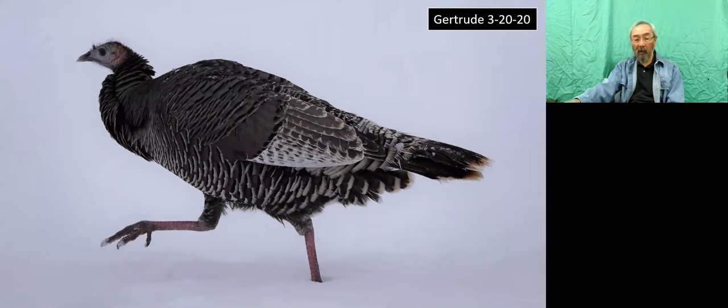The photos will show you the last time I saw and photographed this bird, who has been named Gertrude. And if you're wondering how that name came along, we have Rachel to thank for this name, because after this bird had been sighted by many people, we decided to have a Name the Wild Turkey Hen contest. And Gertrude was the unanimous name that we came up with.